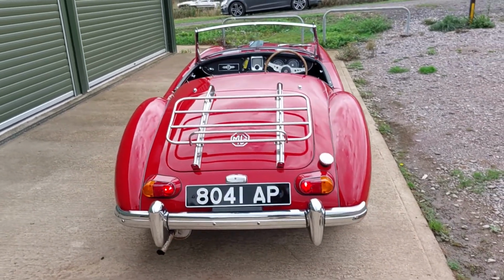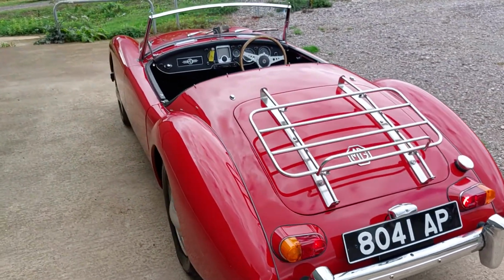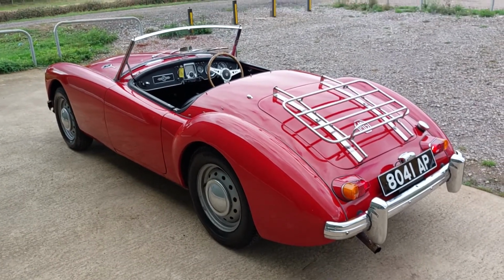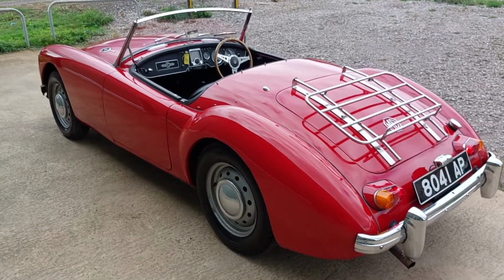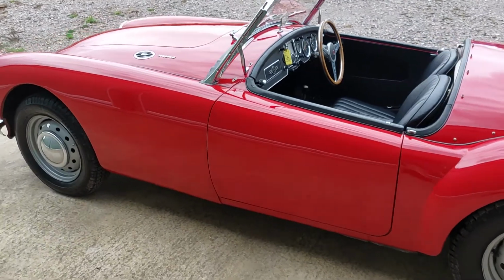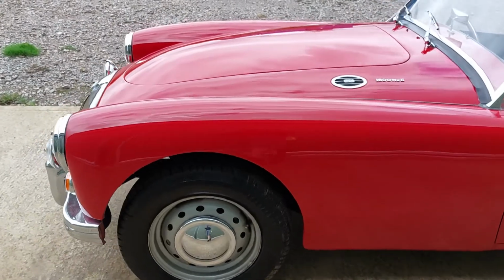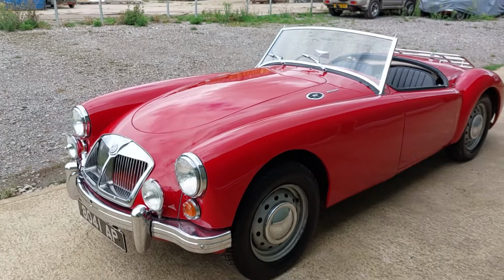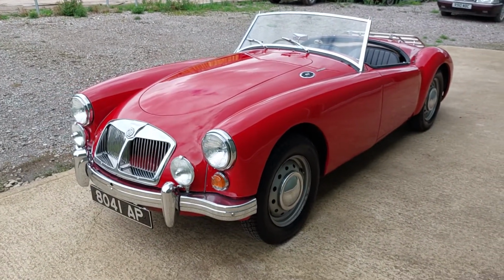These really do have to be one of the prettiest cars MG produced. The red really suits the lines of the car, and personally I quite like the fact that it's still on its standard steel wheels. Again, passenger side panel fits all good. As you can hear, car's ticking over nicely. Car's just had a couple of new batteries. Will be fully checked over before it leaves us.